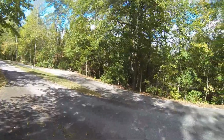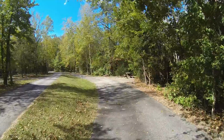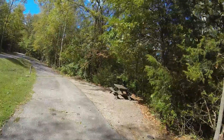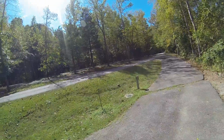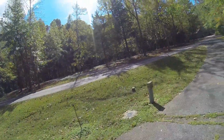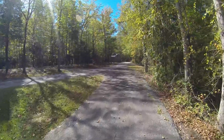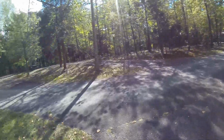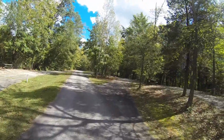Space 10 is a pull-through. Nice, long, easy space to get in and out of. A decent sized outdoor living area. Lots of grass on the back side of your camper, right up against the road, but not bad. Gentle slope back out, but should be easy to get in and out of with pretty much anything.